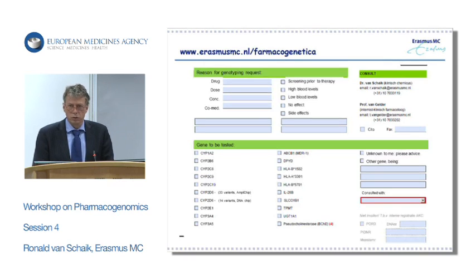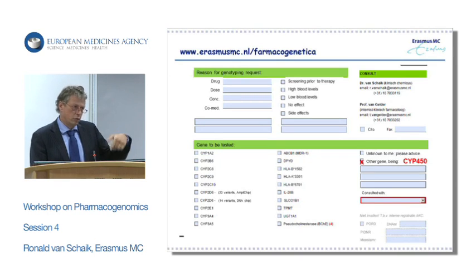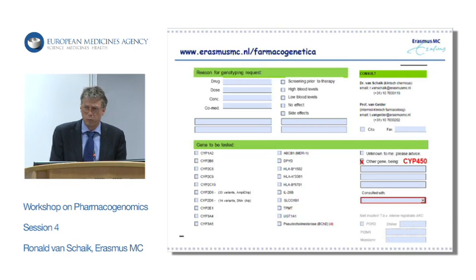Well, one of the biggest hurdles in implementing pharmacogenetics is right here on this slide. It's not filled in. Usually we get something like, please test CYP450. No drug, no reason for testing, whatever. Most of our time we spend trying to get to the clinician who ordered the test to find out which drug was actually prescribed and what the actual problem was.